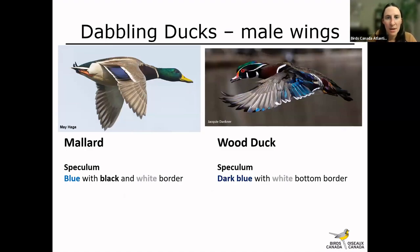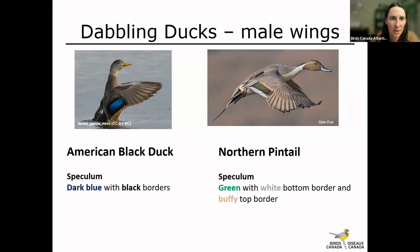I'll just compare the speculums of the male dabbling ducks, so that you can get a look at them together. So we had the mallard. He had a blue speculum with black and white bordering above and below. We had the wood duck, which also had a blue speculum, but has a white border only on the bottom. And then we also have the American black duck with a blue speculum, and it's only bordered with black with no white. So those are the three blue ones. And then we have the northern pintail. It's got a very distinct speculum, which is green that has white on the bottom and a buffy or straw-colored top.